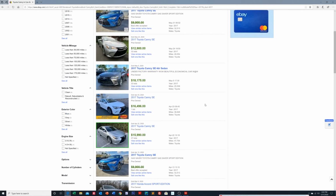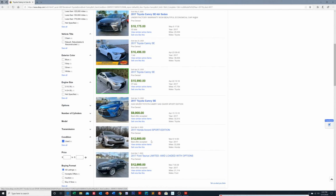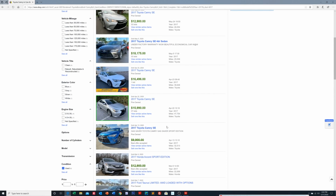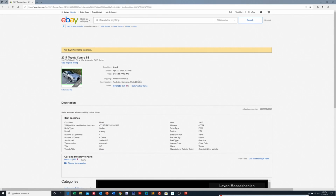So if you look here, you can see the prices are kind of all over the map, but they are mostly in the low to mid teens as the final selling price of these. What you want to do is find one that has the mileage closest to yours, right? So you just click on it like this. And this is what you want to do: you want to print this page out right here.